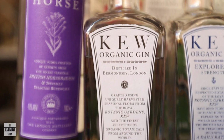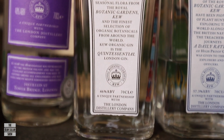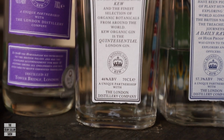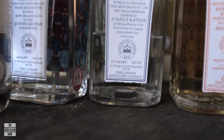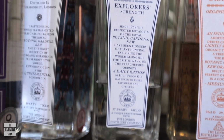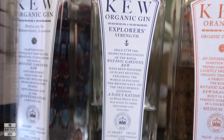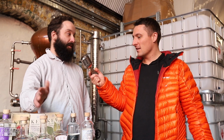The Kew gin is done in partnership with Kew Gardens. This one's a little bit more gin and tonic focused, so a little bit more citrus led, a bit more floral, and a little bit of spice. We've also done a Navy strength version, which is great fun. 57.3%. It's tasty and it won't blow your head off. So it's a little bit more winter spice, nutmeg, cinnamon, cardamom.